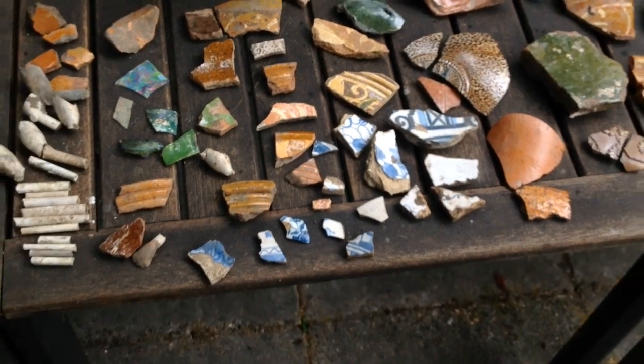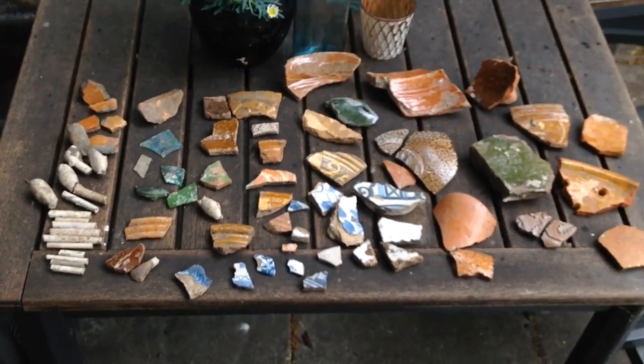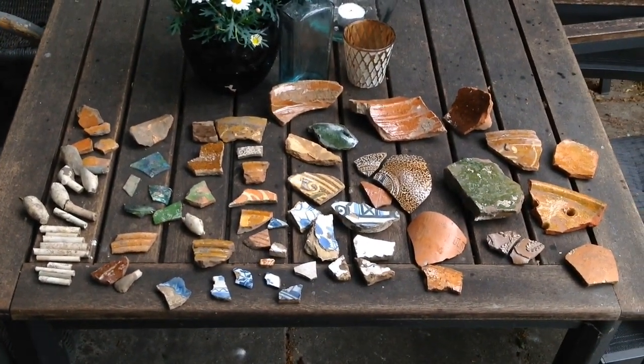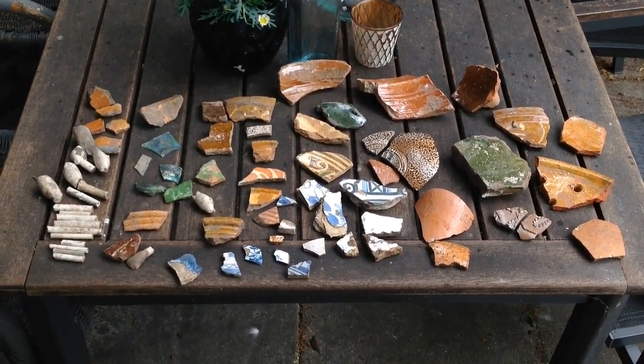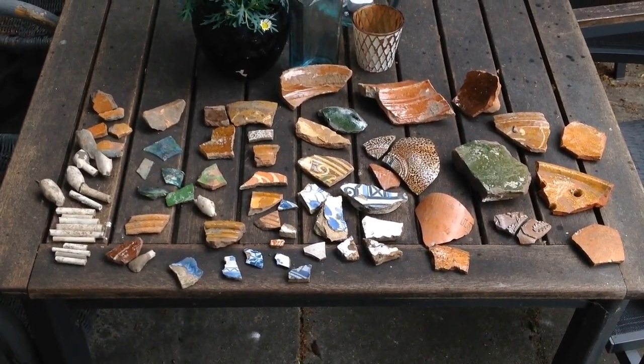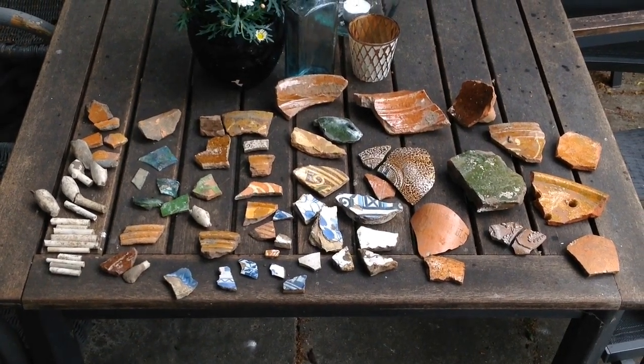So as I say, all in all, fantastic day mudlarking. I think you'll agree this is pretty impressive treasure. And I'll show some pictures rather of some of the pots, what they would look like if they were complete.